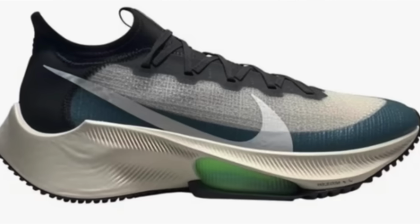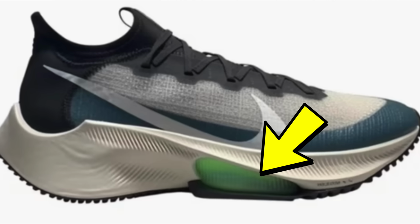So, could this be a Nike Tempo Next Percent 2? Well, we've got the presence of those air units in the forefoot of the shoe, though they do appear to be shoved backwards a little further away from the toe box. Now, there's no significant fanfare here to suggest they're using ZoomX or ReactX in this shoe. People liked the fact that in the previous version of the shoe you had both foams. They were kind of doing two different things.